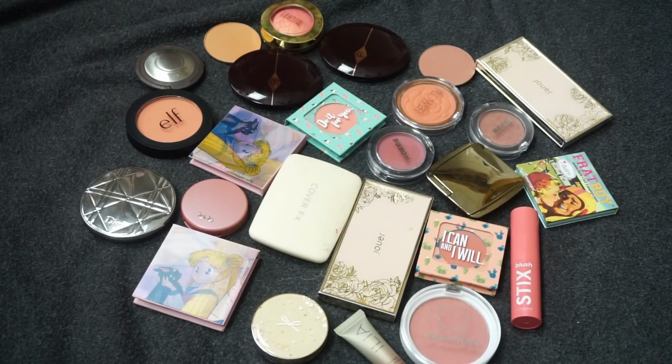I have started my declutter series. I'm trying to do a declutter at least once a week, so I will link my playlist down below if you want to see the categories that I have done so far, including my entire eyeshadow palette collection declutter. But if you want to see which blushes are going to stay with me and which are going to go, why don't we go ahead and get started.